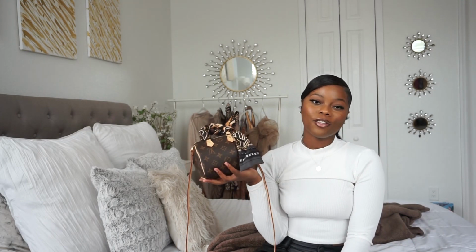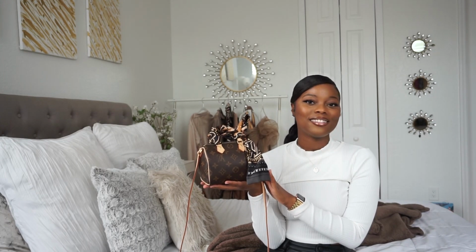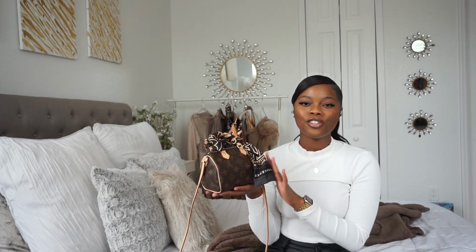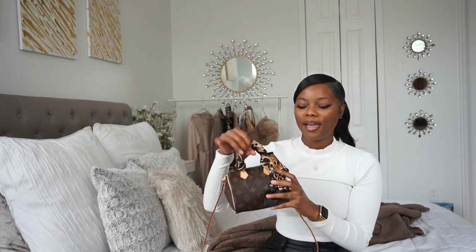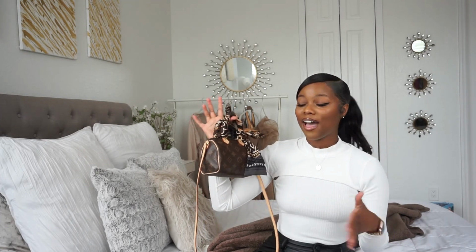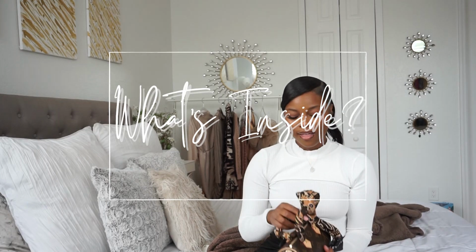Honestly, if you are looking for a first luxury purchase, I highly recommend this bag because not only can it fit so much, which I will show you guys, but it's also so cute and stylish, and there are so many ways that you can wear it and style it. As you can see, I put my bandeau around it and I just love the look that it gives. You can add cute accessories, but y'all, I love this purse. So let's just jump right in and I'm going to show you guys all the things that I have inside of here. So let's see.